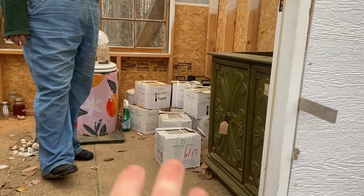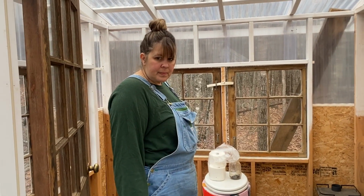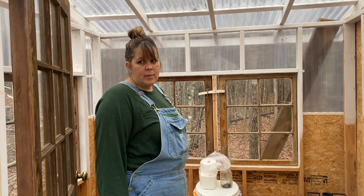So now all that's left is lots of tile, the stove, this thing. There was a whole rack of boxes that had to find a home. Yeah, so we found a home for them. We found a home for, yeah.